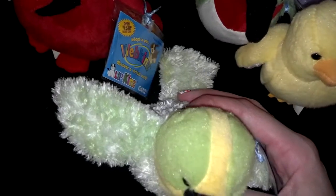And my red cardinal, his name is Russet. And the little budgie, his name is Tiki. So those are all my birds. So now I'll show you small animals.